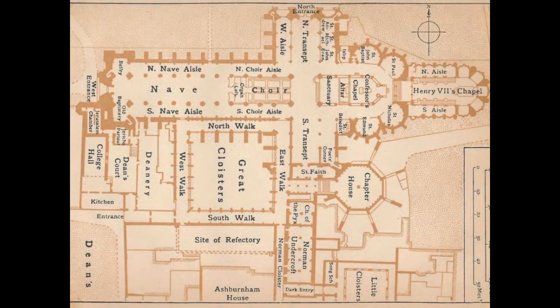Let us turn now to a larger map. Here's the south transept, or the South Cross aisle, and Edward de Vere buried right there between the two pillars in 1619, which at that time was closed off and was the chapel of St.